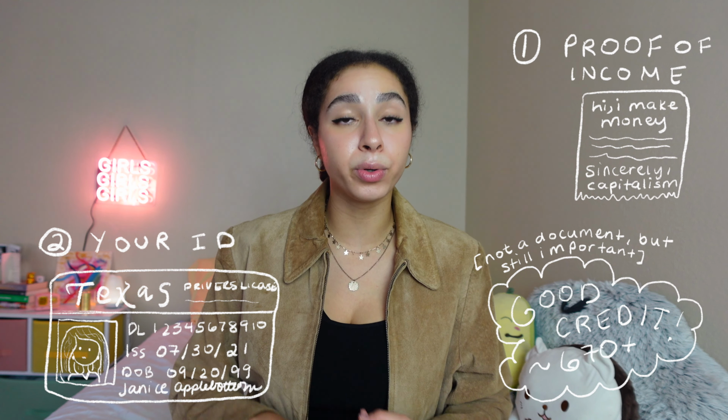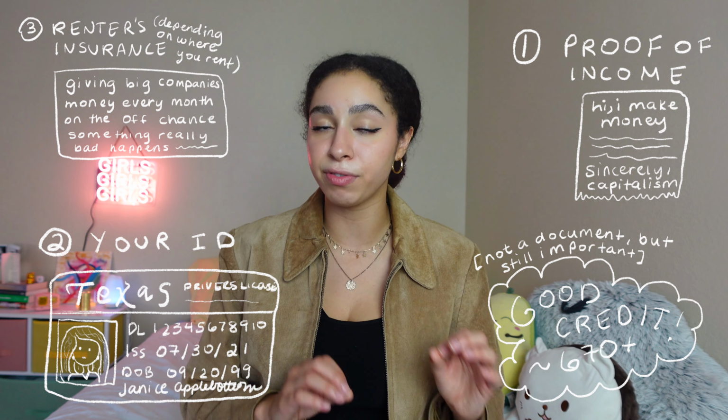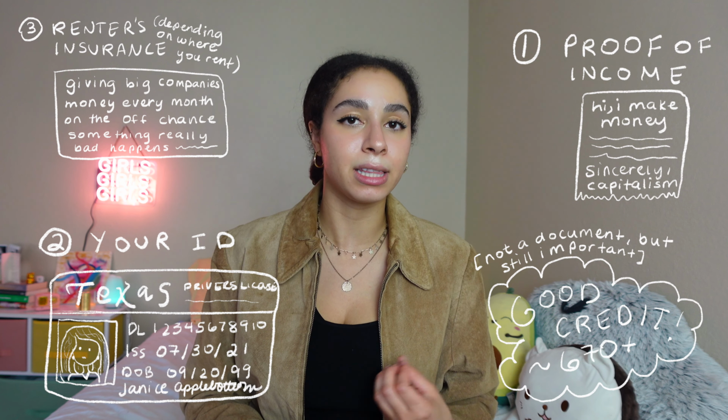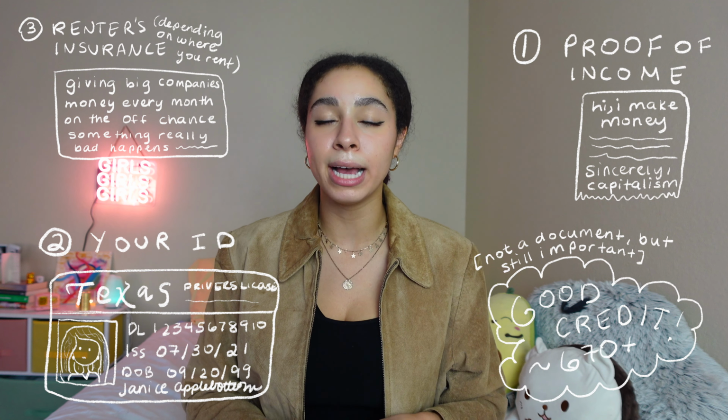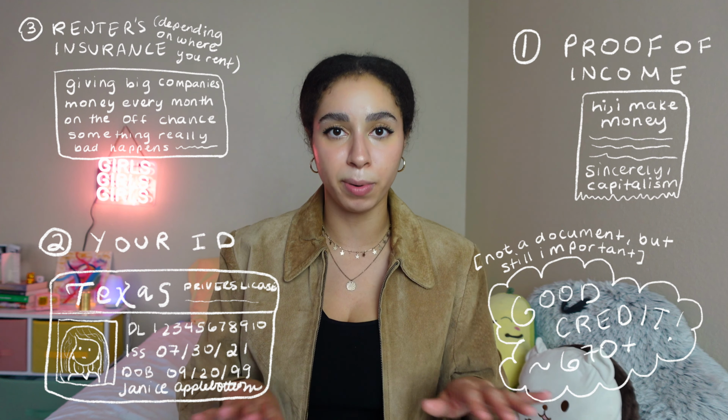They also require proof of renter's insurance, but I would not recommend purchasing renter's insurance until you find the exact apartment you want to live in. Sometimes they have particular companies that they partner with for renter's insurance or different requirements for that particular property, so definitely check with them before you purchase anything.